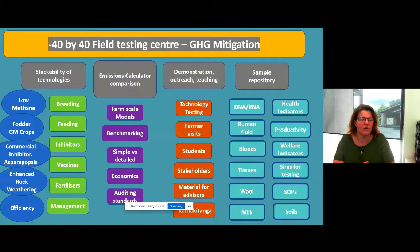One of those really important technologies that we intend to stack on is management. So then we think about survival, we think about efficiency. So my challenge to you guys is to give us what you think was really, really important. What were the really important findings from this trial? And we'll look at how we can incorporate it into the -40 by 40 program to make sure that we keep driving all the good work forward.